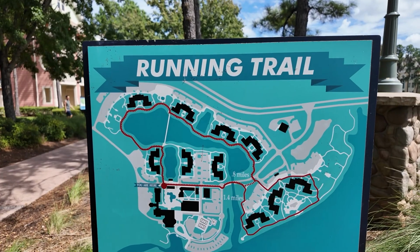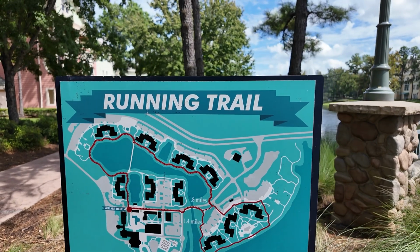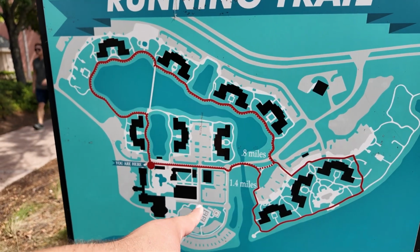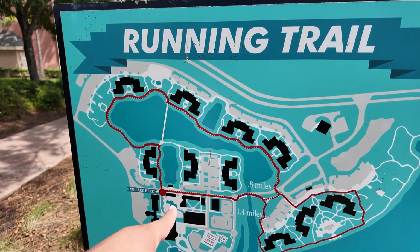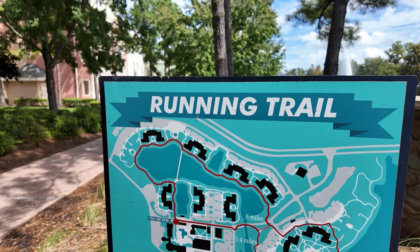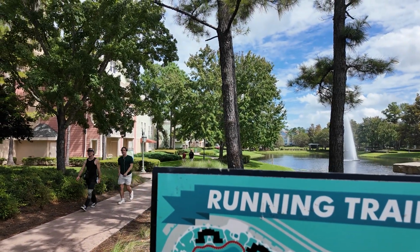We were just talking about how we want to show you guys the rest of this resort. And we were looking at this running trail. Apparently to go all the way around this resort in a full circle, it would be 1.4 miles. So this place is just massive. I think it'll be good though. We'll kind of show you guys where things are. And yeah, maybe this is helpful for you guys too.